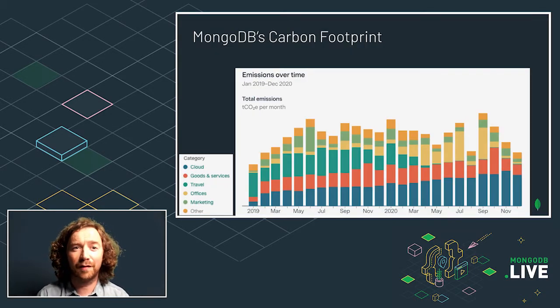The interesting part of our carbon footprint exercise came when we took a deep dive into the data. Cloud is the growing part of our business through our cloud offering MongoDB Atlas, but it's also the side of the business that contributes most to our carbon footprint. This is because we include Scope 3 emissions, as Jana alluded to earlier. Another interesting element of the data is the high impact of the travel side of the business in 2019, as shown by the green box.